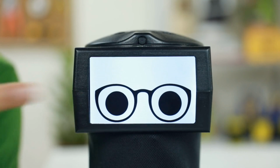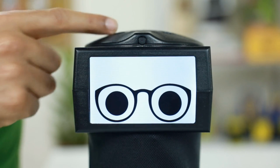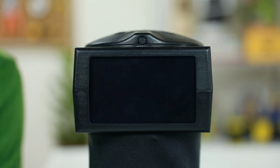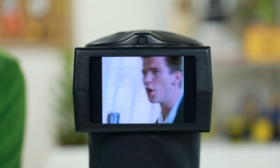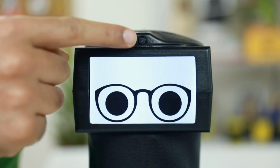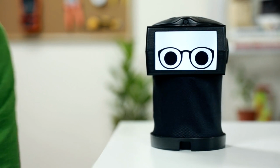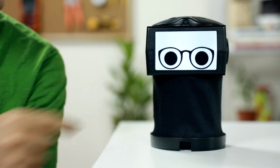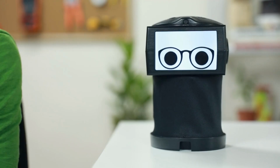He has an impressive screen for an expressive face, a microphone array so he can hear you. I am listening. Stereo speakers so he can speak to you, a camera so he can see you, and a unique flexible exterior for added nonverbal cues. And what's more, Peeqo comes with a personality to match.